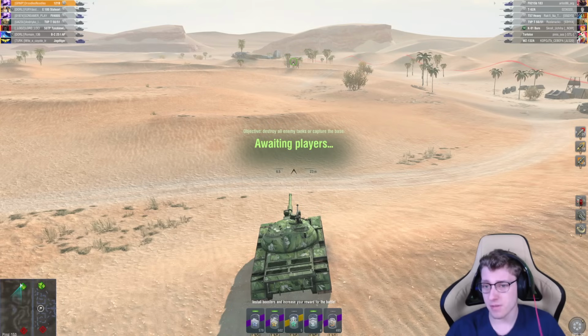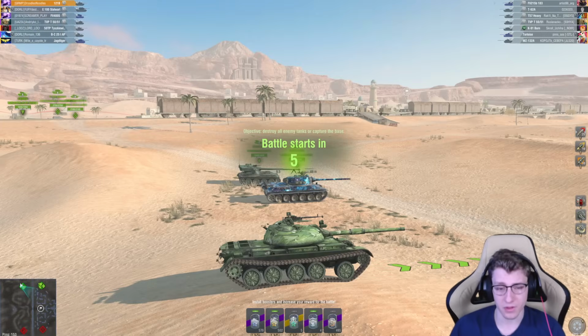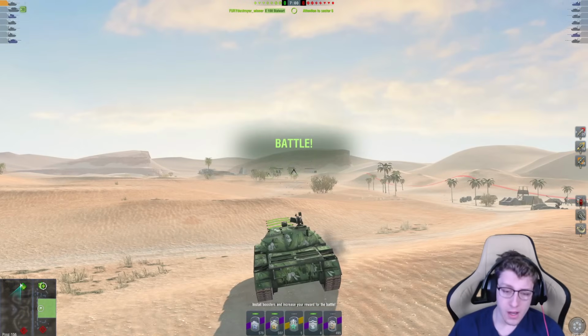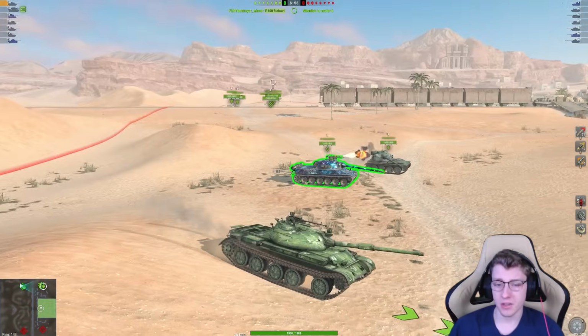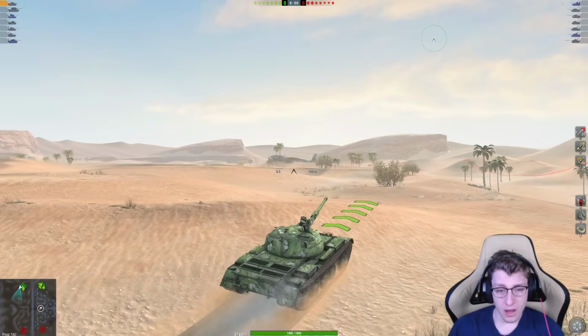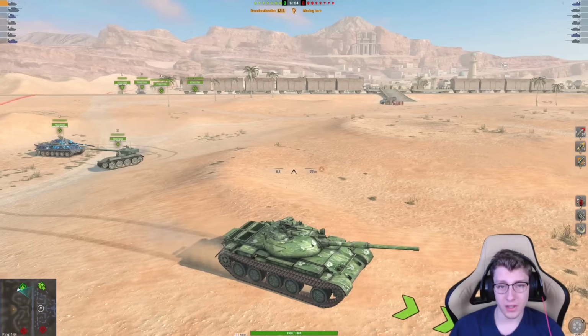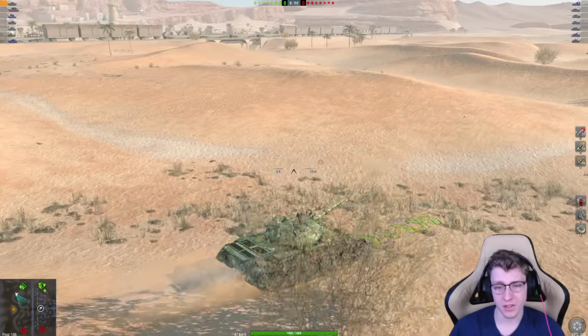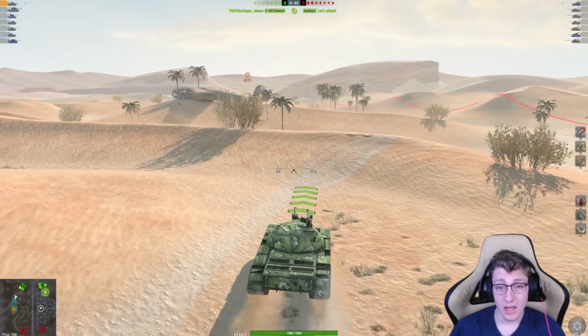Up against us, we got a TVP and a WZ-132A and a T-62A. So once again, 3 mediums. We have a TVP as well and a Bosch Chatillon 25-ton. So both lineups are pretty evenly matched when it comes to mobility. I'm going to try and direct my mediums where to go. But with an AFK TVP at the beginning of the game, although it looks like, yes, he did move his turret, so he is alive.